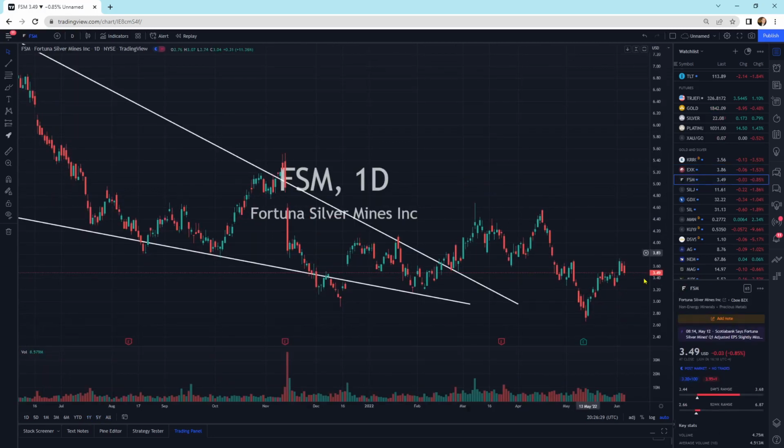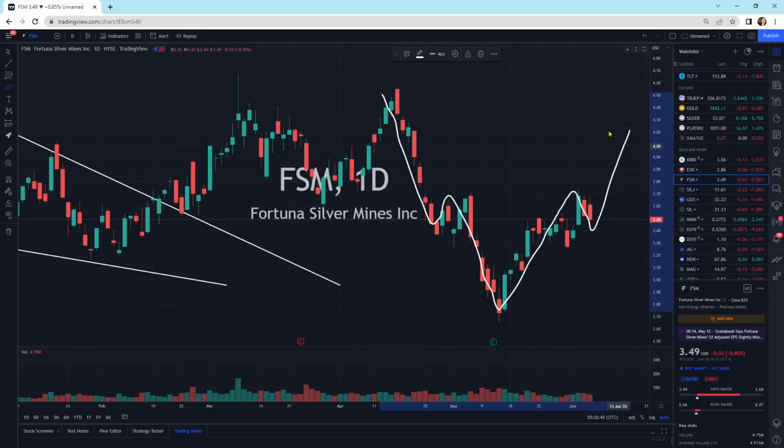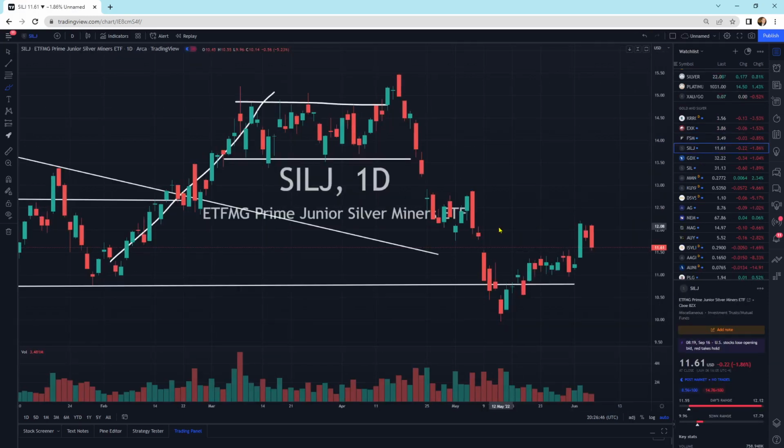We've got Fortuna Silver Mines moving sideways. I do like the big up days and the small down days. Still looks good to move higher to me. We got this kind of V-bottom too going on. And I'm getting more and more bullish on the precious metal sector as I keep looking at this, guys.